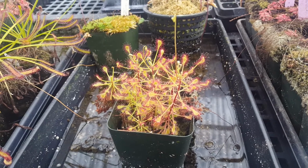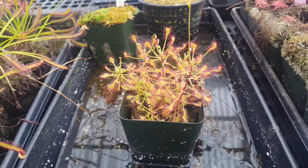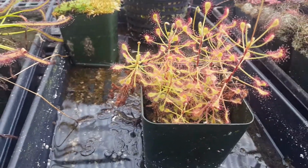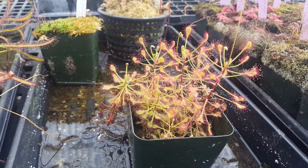This plant tries really hard, even though it can't quite support its own lifestyle. But I really love it, and it's been pretty popular, so really excited. We've got at least 3 flower stalks developing. Hopefully we'll get some more. But that's Drosera madagascariensis from tropical Africa.